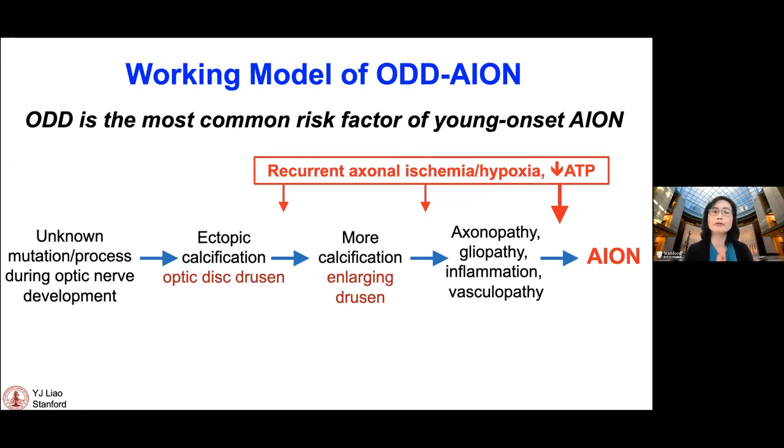So we think that in optic disc drusen, this is giving us a hint what's happening with AION. So there's some unknown process, probably in development, that leads to ectopic calcification, specifically in the mitochondria, that then gets extruded into the axon. And so this is actually now extracellular. These then coalesce, enlarge, and get bigger, forming these optic disc drusen, severe crowding. And then all you need is another risk factor, such as hypertension, unhealthy blood vessels, sleep apnea, giving you some transient recurrent hypoxia, or other issues that will then trigger an actual event leading to ischemic optic neuropathy.